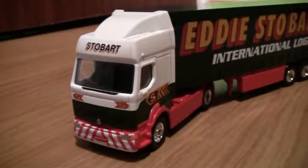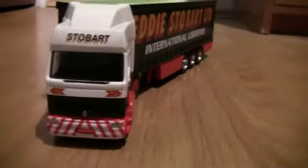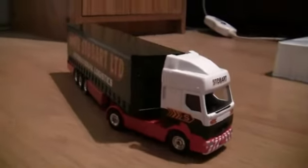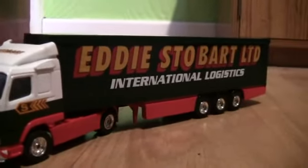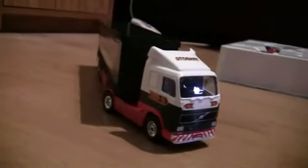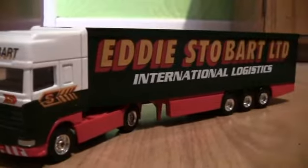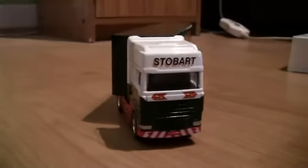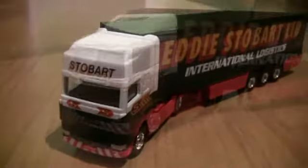So here we have the Renault cab attached to the Curtainside trailer. So I'm just doing this freehand now with my camcorder. So I'm just moving around the cab so you can see it, and also the trailer. Okay, so next we have the Volvo cab. And again, I'm going to be doing all freehand movements around each of the cabs and the trailer. Okay, so on to the DAF 95. And last but not least, the Scania.